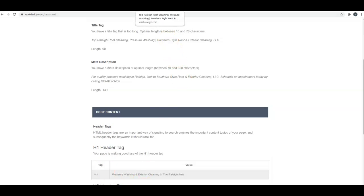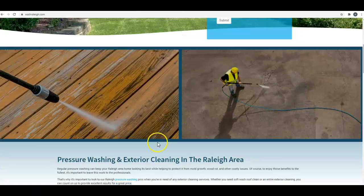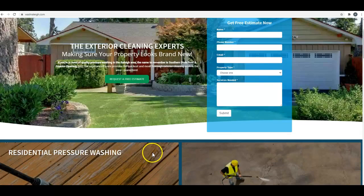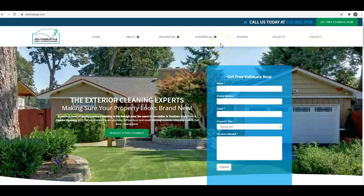Going back to your site, just to show you where it is, let me find it. I'm looking for that H1 tag right here. This is your H1 tag right here. So I would change that up and just do Raleigh pressure washing or Raleigh NC pressure washing and take the rest of that out. As you build out your service pages, that's where you'll use some of those other H1 tags and things like that on those back service pages with very specific location and what service that page is about.